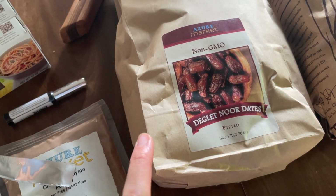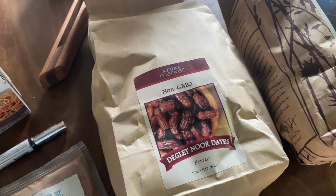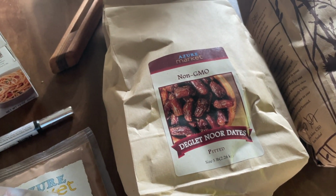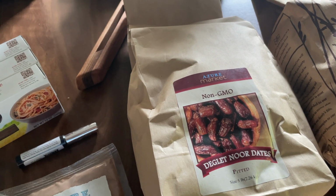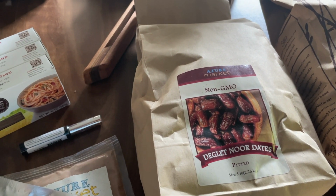And with this last one, you get a sneak peek into our July order. So they have not had these Deglet Nour dates available in so long. We ordered them last in November, and they haven't had these specific ones available since. So I was so excited when they were available this month. We love these. It's a 5-pound bag for $17.38, which makes it only $3.48 a pound. So those are our top items.